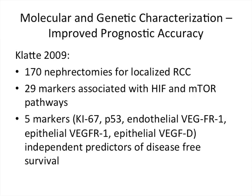A nomogram combining these molecular markers with clinical and pathologic data yielded a prognostic accuracy of 90%.